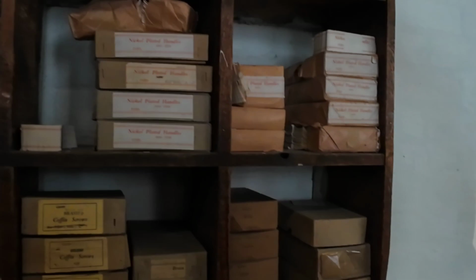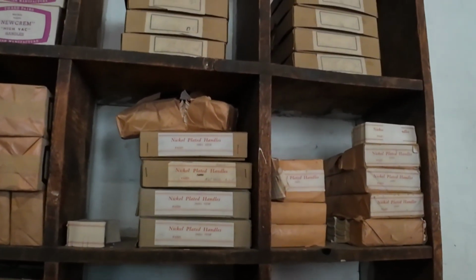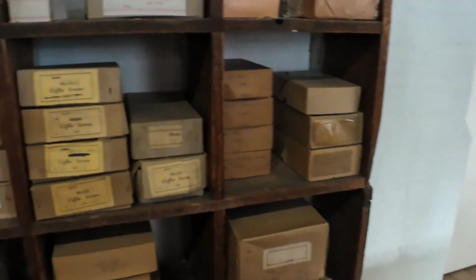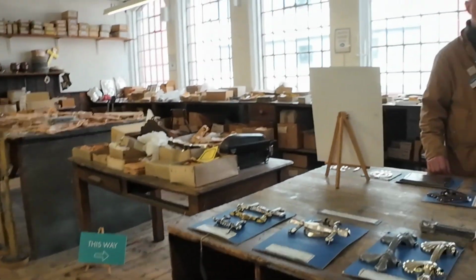Look at all these old boxes, and also the labels. It can be painted white, all original, for the sticks. So it's so detailed. Oh, what's in it, this place?